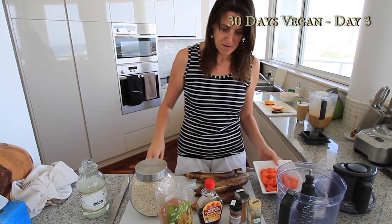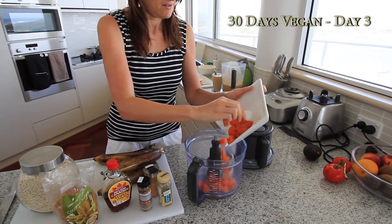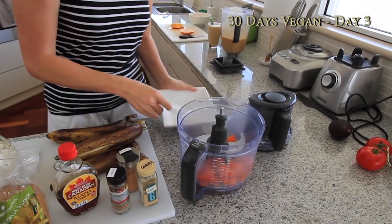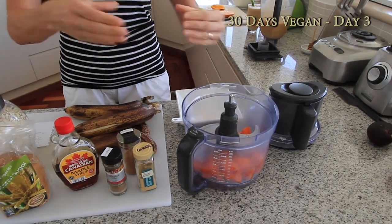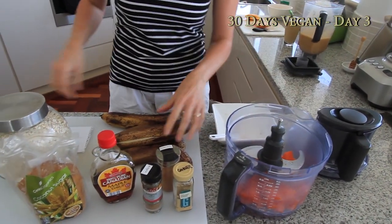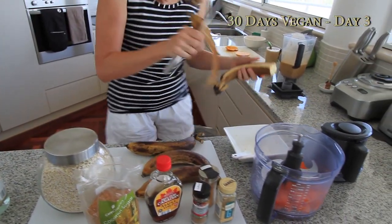Okay, so let's get started by putting in a sweet potato. I'd say there's probably about a cup and a half steamed potato there. It was a medium-sized sweet potato, probably about that size, that I've steamed up. And next we'll put in these bananas.